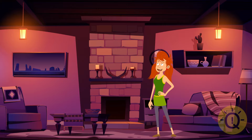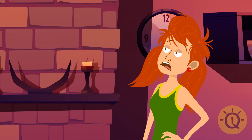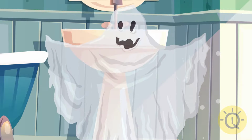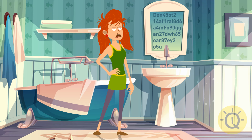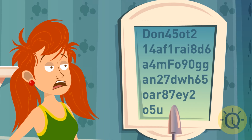Just a month ago, Autumn and her family moved into a new house. Everyone loved it, but Autumn was sure that the house was haunted. She doesn't know it yet, but our old friend Foggy is the ghost that lives in her attic. He is a friendly ghost, so once he left her a message written on a mirror. Autumn woke up and saw this. Can you help her read the message?